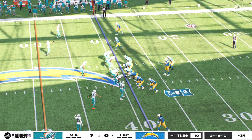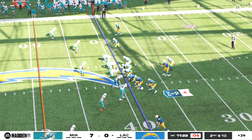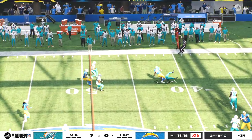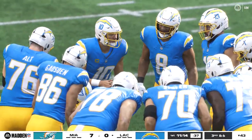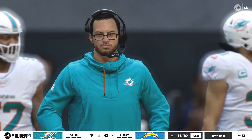He'll try again here, 2nd and 10. On play action now, Herbert. Short pass taken in by the tight end. Was brought down. That pass is going to pick up 4 and bring up 3rd down. It's a gain of 4.